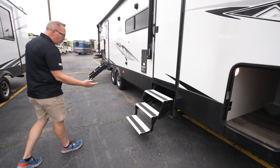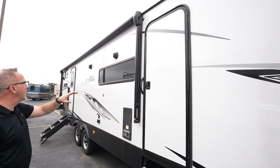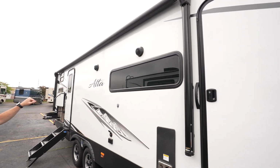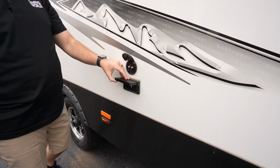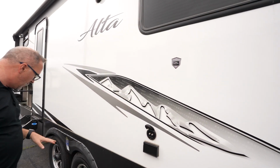Heated and enclosed underbelly. Steel fold-up steps for my bedroom entry point here. Extra large awning. As you can see, this is almost going the entire length of the campsite here. Sealed safety windows, marine grade speakers, cable and satellite hookup, as well as GFCI outlet. So if you want to set up some outside entertainment, you can, because your TV mount is right there.